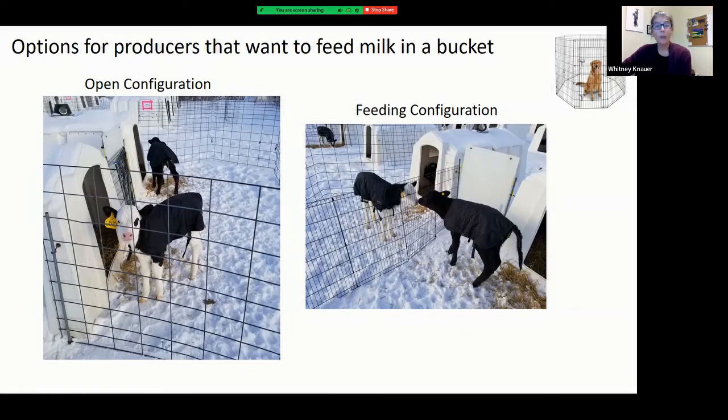And so there are producers here in Minnesota for sure that feed milk in buckets and want to feed milk in buckets. And so what's another way that we can reduce the risk of cross-sucking? So here we did a little tiny study that asked a different question, but what we were doing is separating calves at milk feeding time.